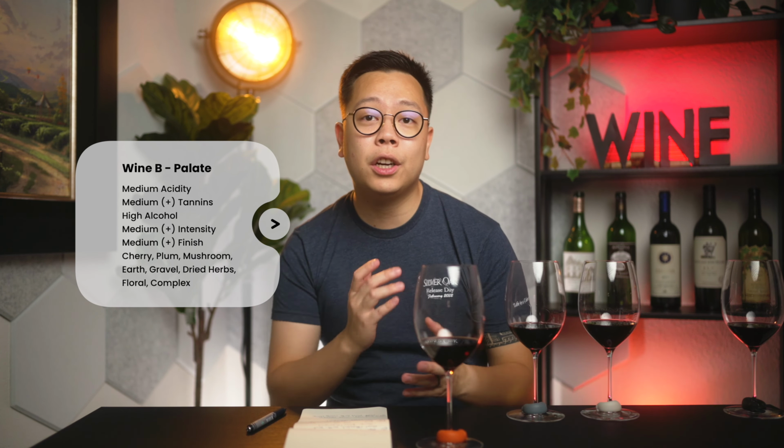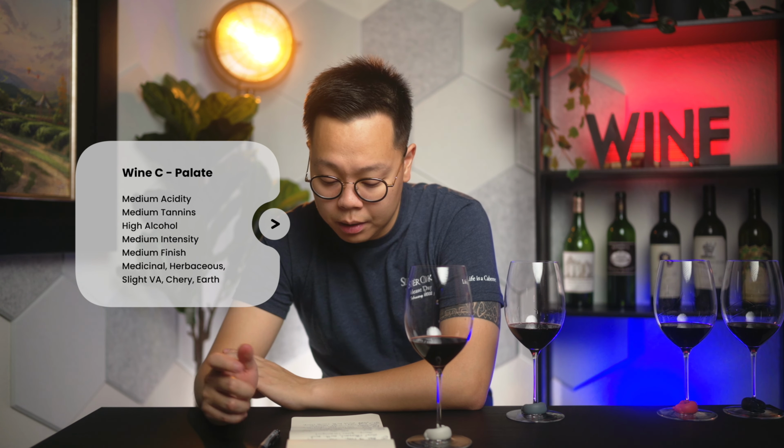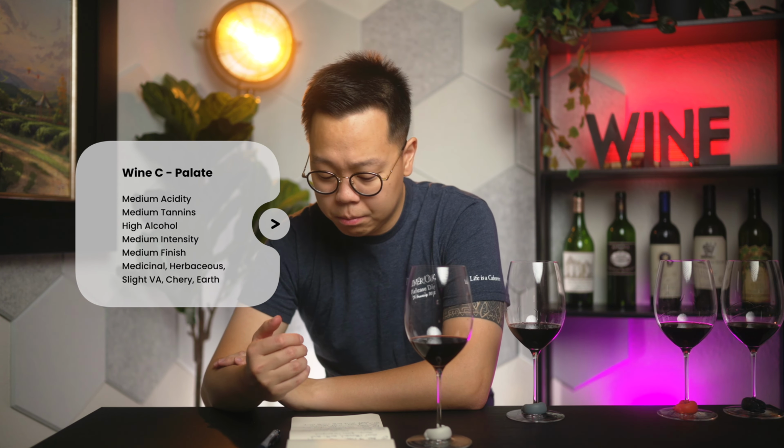Wine C is medium in acidity, medium tannins, high in alcohol, medium intensity, medium finish. It's quite medicinal, herbaceous, cherry, earth, but very slightly. There's some VA going on, and I thought this was a no good wine because compared to A and B, this falls off short, really short. So if this is a $20 wine, this would be it. Not that impressive. Moving on to Wine D.